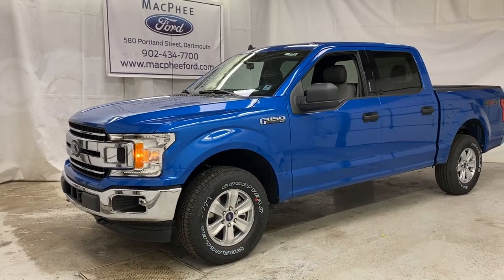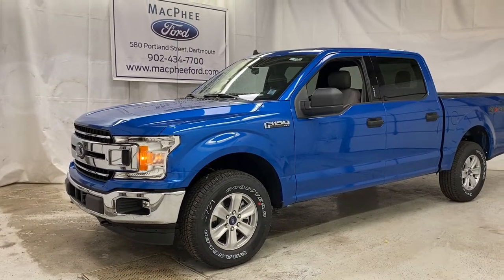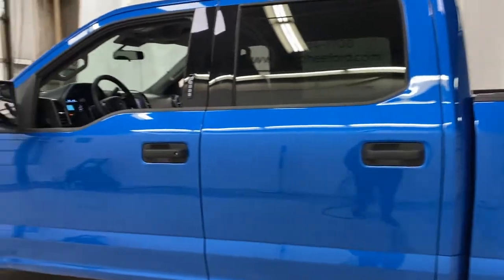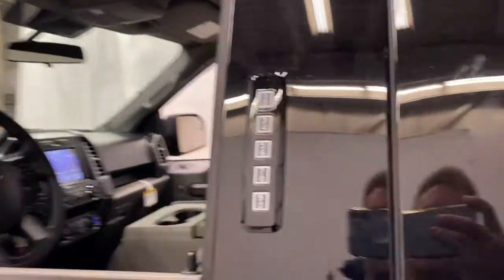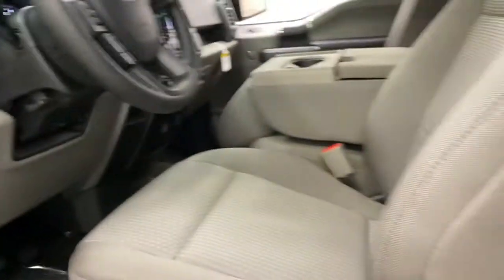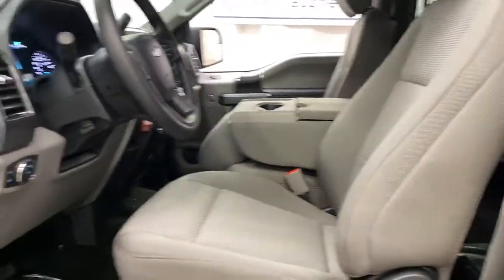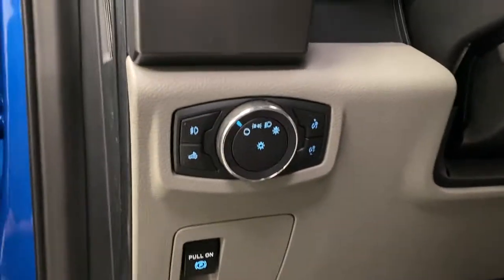And today we're taking a look at this 2020 Ford F-150 XLT. This XLT is painted in Velocity Blue. You've got your remote entry keypad here, blind spot on the mirrors, power window controls, cloth seating for the passenger and driver, also manual operated with a third row bench seat. Get an electric parking brake and your lighting controls right there.